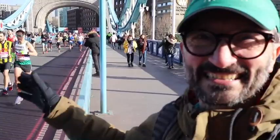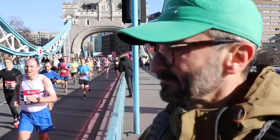So guys, here on Tower Bridge, and the runners are coming by here. They're absolutely flying. These guys are all around sub 130, which is super fast. Let's watch a bit more.